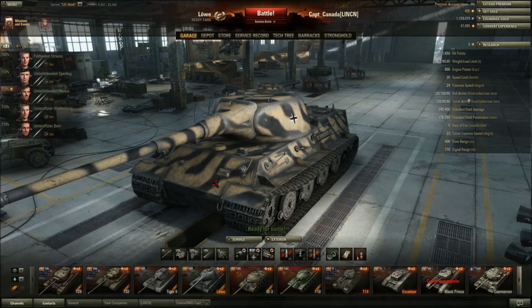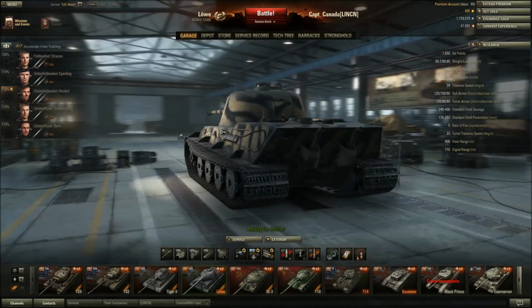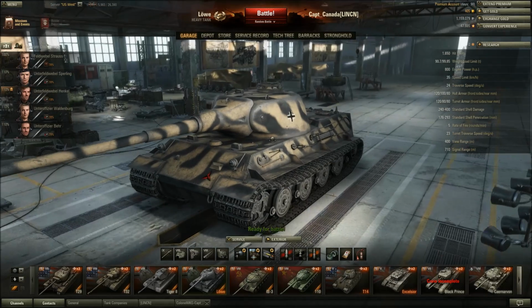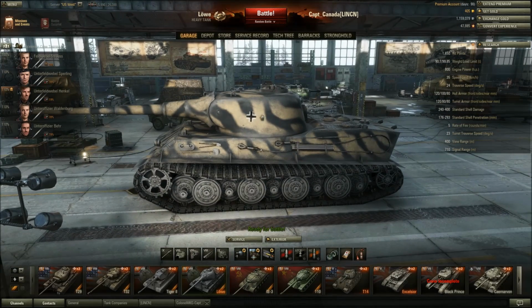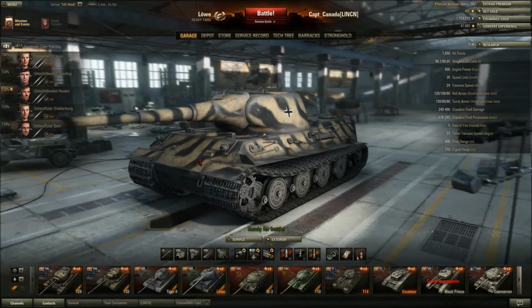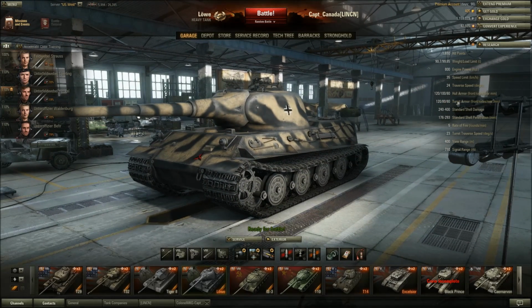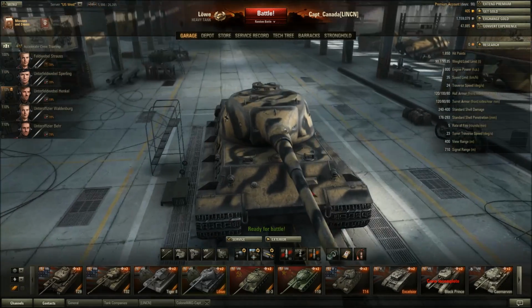Well, one more thing with the armor. The side armor is strong enough that you can side scrape like a boss in this tank. That's one other thing to take into account. You've also got more of a frontal turret, so you could reverse side scrape if you wanted. That is also useful. The turret armor is a blessing and a bit of a curse.